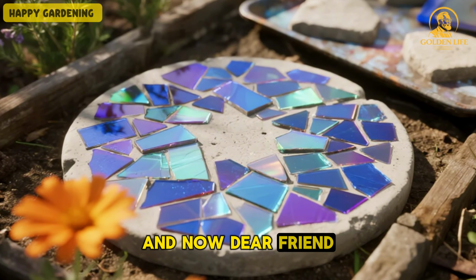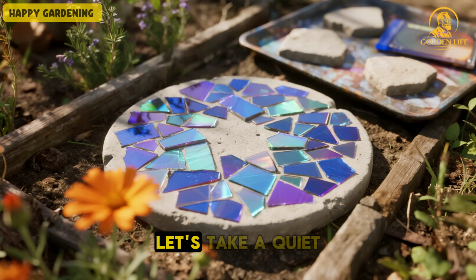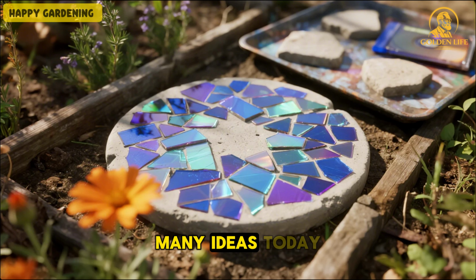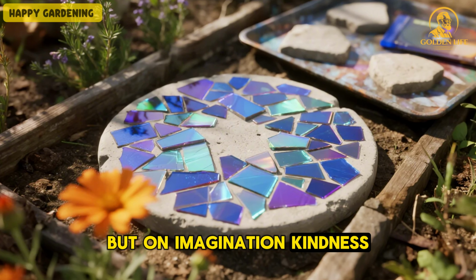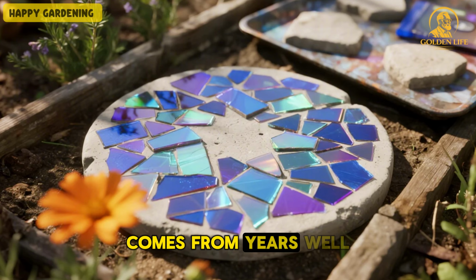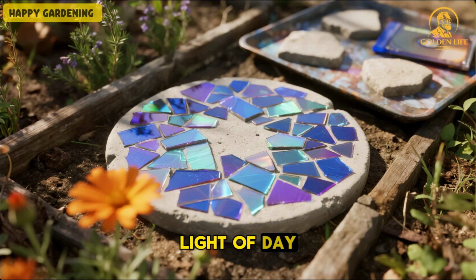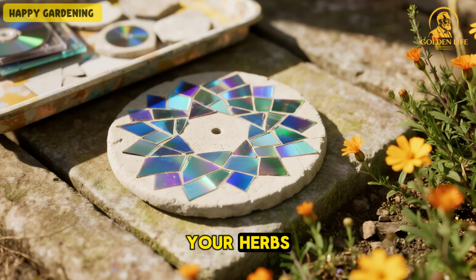And now, dear friend, as the sun dips low and the garden settles into its evening hush, let's take a quiet breath together. We've wandered through so many ideas today. Simple ones, joyful ones, each built not on money or youth, but on imagination, kindness, and the wisdom that comes from years well lived. From painted rocks that never need watering to solar jars that catch the last golden light of day. From old crates turned into blooming towers to spoons that now whisper the names of your herbs.